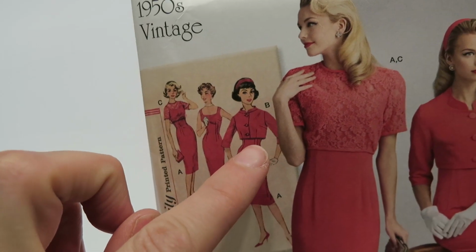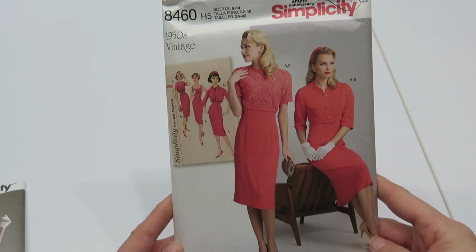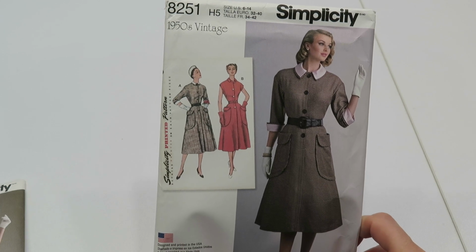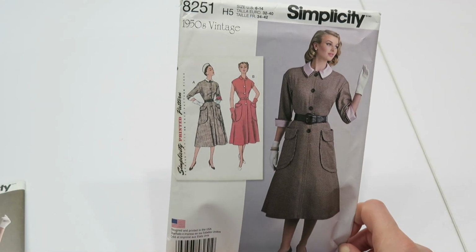This is cute too. I love these little jackets and the nice fitted sheath dresses. Simplicity has a lot from their vintage collection, and it's great because these things are 99 cents. You can't go wrong. It's very Betty Draper looking. Simplicity.